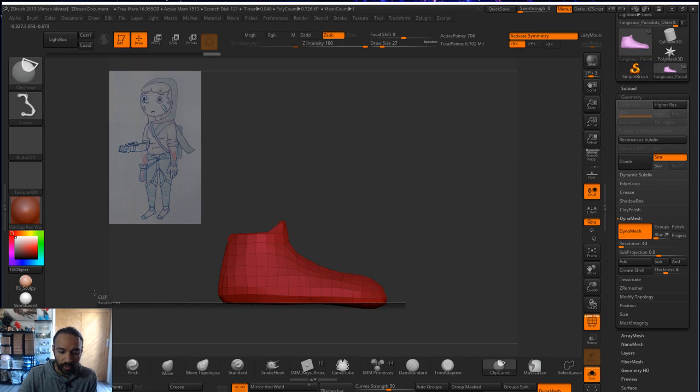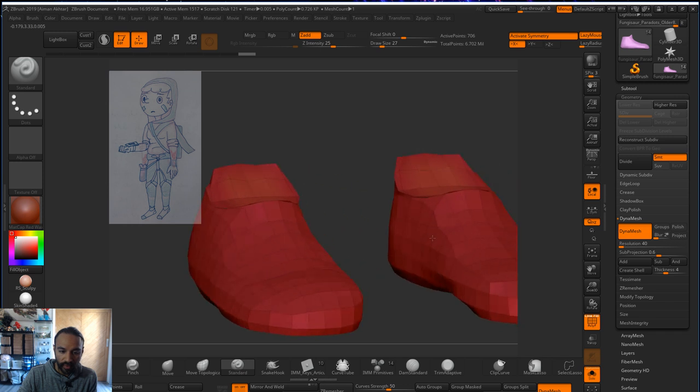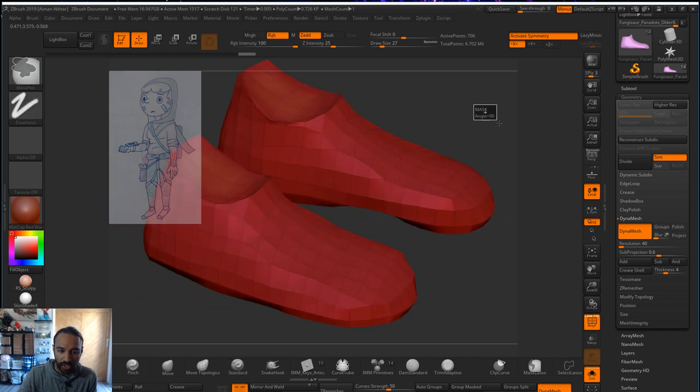Switch over to my clip curve, clip the bottom so it's flat, maybe even clip the sides because we don't really need this. That's kind of more like the shape of climbing shoes. Dynamesh again, maybe at a higher resolution.